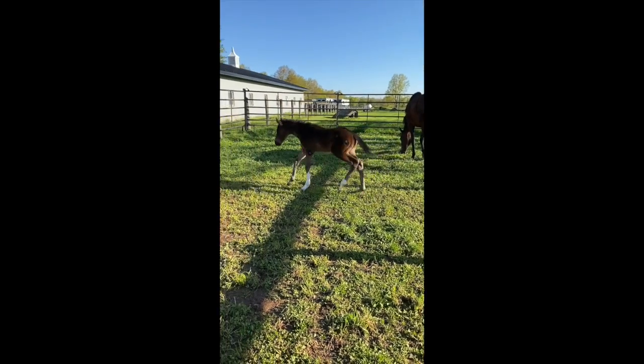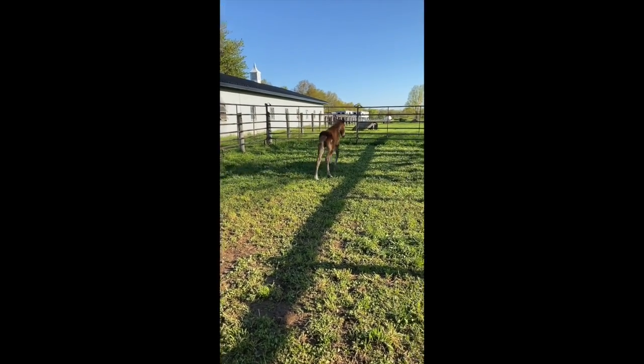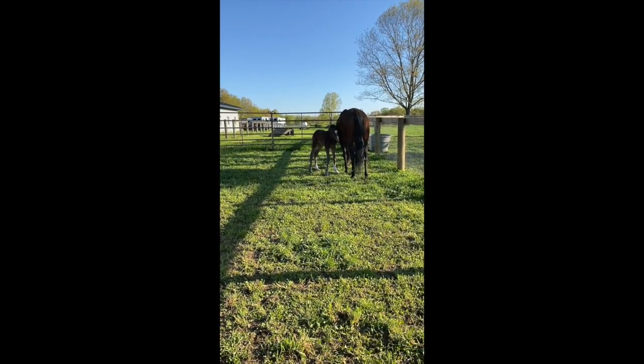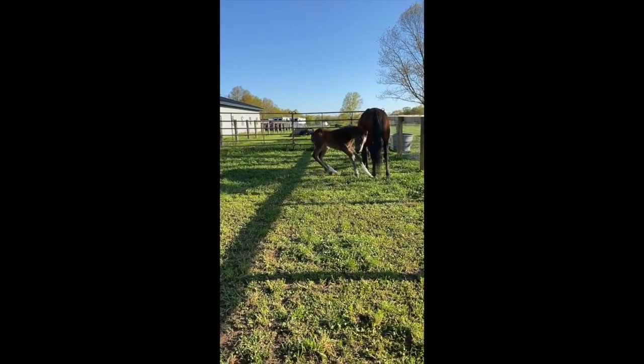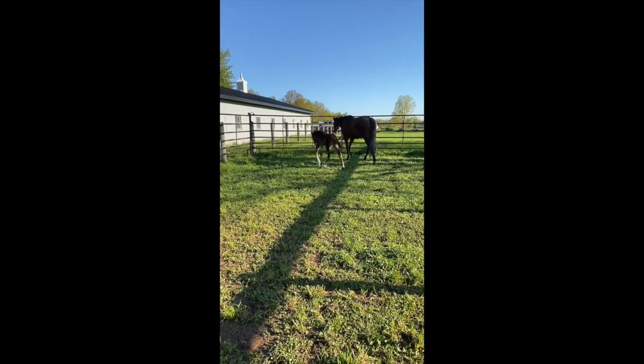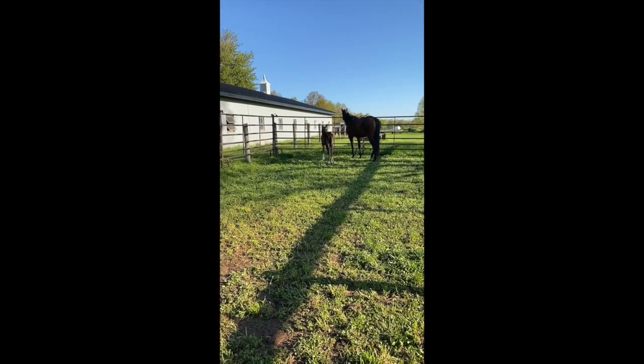He's just started to try to do things that Mom does, like graze and eat hay, and so it's pretty fun seeing him get older. He's still not quite sure how he's supposed to reach down and get the grass with his long gangly legs.